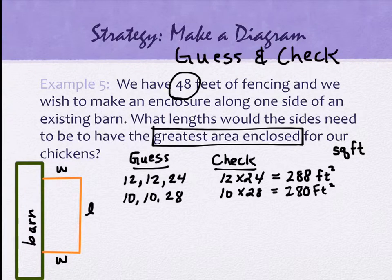Is that more or less than the first one? It's less. So do I know for sure that the first one's the biggest? No, I just know it's bigger than the one I already have, right? What else do I need to check? I mean, that's good. Making it 10 didn't work, but now what?